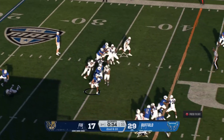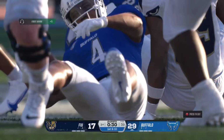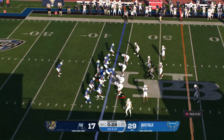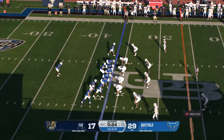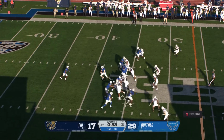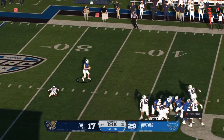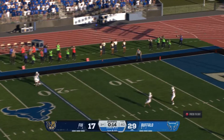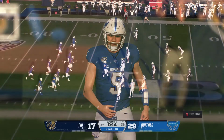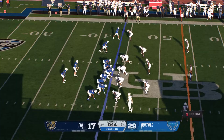Rides the back on the option, the give. Past the sticks, and he may get more. Really nice pickup there as they have it out to the 44 with the 1st down. Use the play fake, now to throw. Wiggles free. Under fire. And they weren't able to make the connection. They were looking for an explosive play. So now it's 2nd and long.